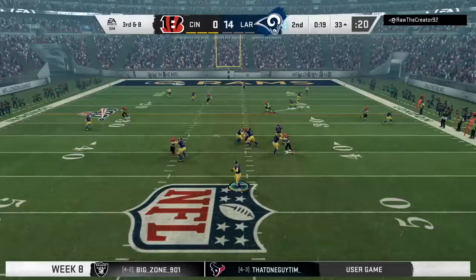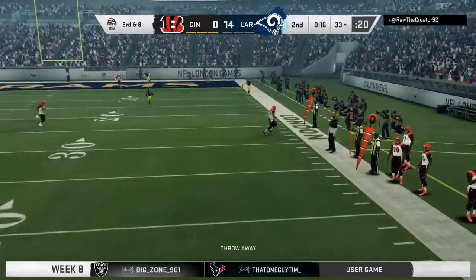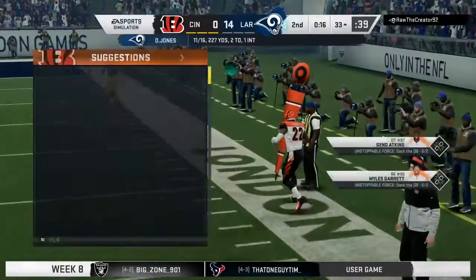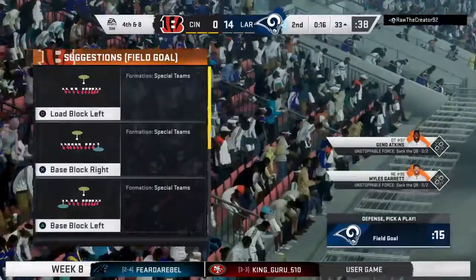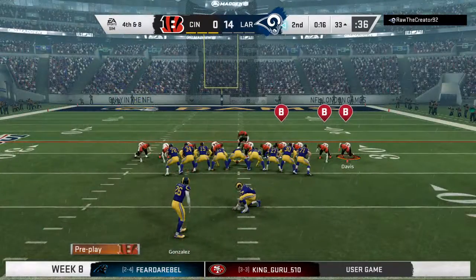Jones now operating from the gun. And that is incomplete. 16 seconds now on the clock. More problems here on 3rd down. They've converted only once so far in this first half.